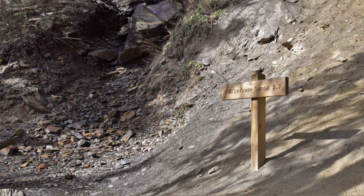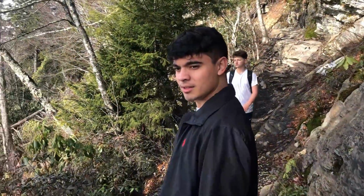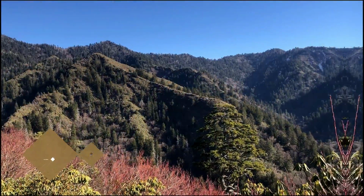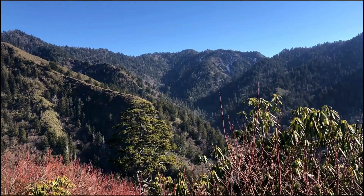Although we did continue up toward Mount LeConte, we found that the ice on the trail was just getting to be too significant. For safety reasons, we stopped there, but we did have some beautiful views right underneath Peregrine Peak, which is one of the sub-peaks on your way up to Mount LeConte.